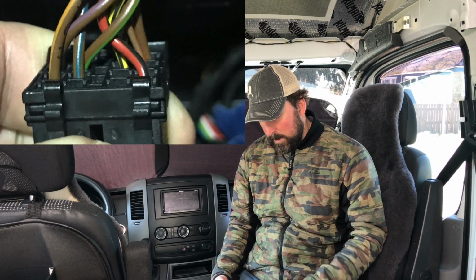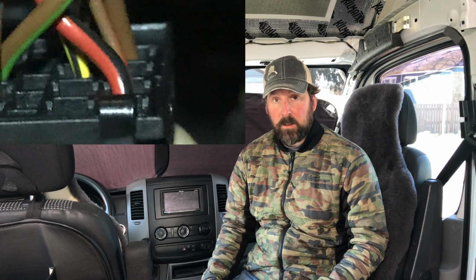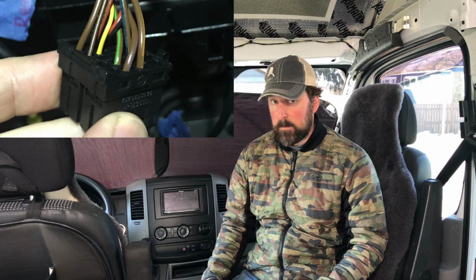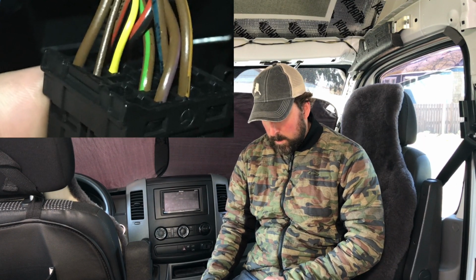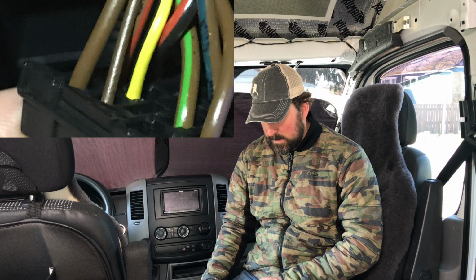So if you take a voltmeter, you will be able to measure 12 volts coming off that line all the time. Car on, car off, doesn't matter. Okay. Then you're going to have your yellow and black wire, which is your antenna trigger.